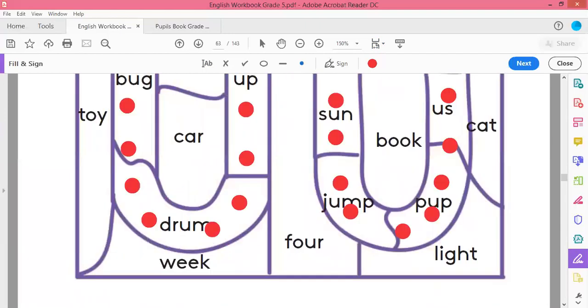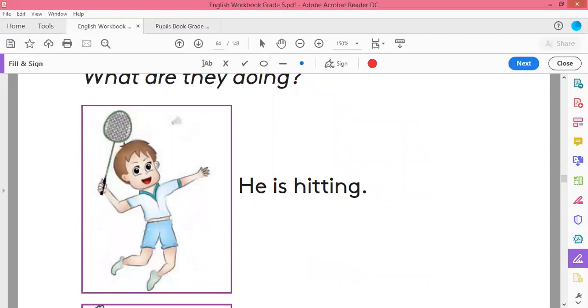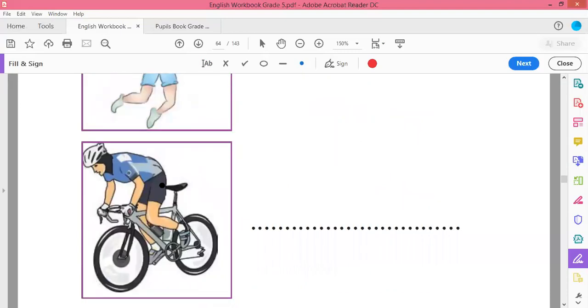That's lesson 6. Moving on to lesson 7. They say look and write. What are they doing? He is hitting. This one?